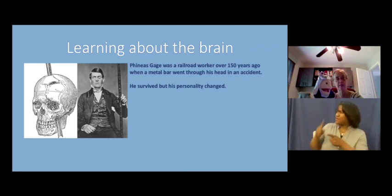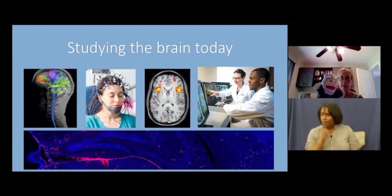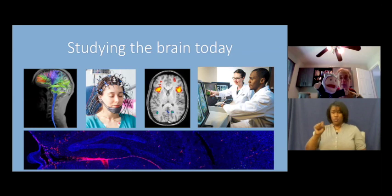Do we still have to wait for an accident to know how the brain works? No, thank goodness. Now we have lots of tools that help us understand how the brain works. And the tools don't hurt people. We can use them without going inside the brain. We can tell right from the outside of their heads. So there are pictures here that show how we can take a photograph of the brain using magnets. There are pictures here that show how we can take a photograph that tells what part of the brain is using the food that we eat for energy. There are pictures, the one with the wires.